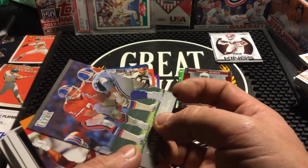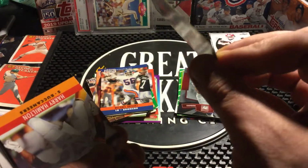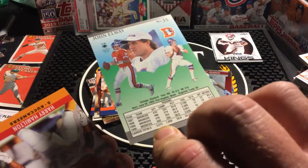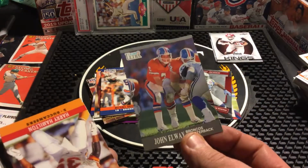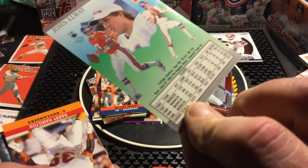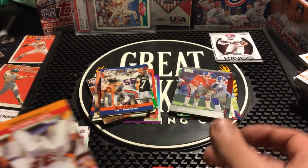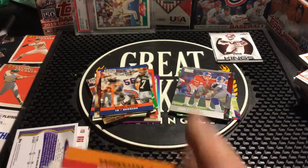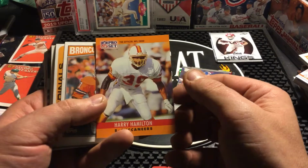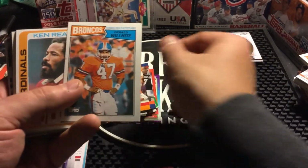Which I don't get a lot of damaged cards out of these boxes, by the way. I mean, obviously it is what it is. Not much you can do about it, I guess. But they've been pretty good overall. I can't really complain. So what is this? 91 Fleer, John Elway. I happen to hate the horse-toothed bastard because I'm a Browns fan, but I just saw a real old card in here. All right, 90 Pro Set, Harry Hamilton.